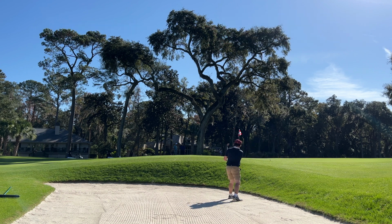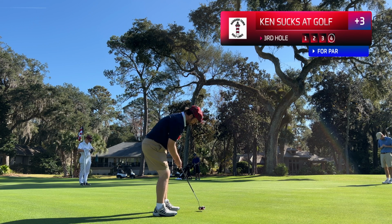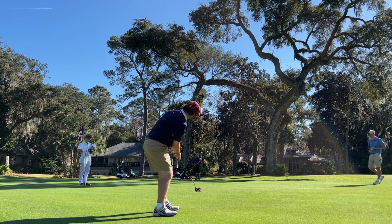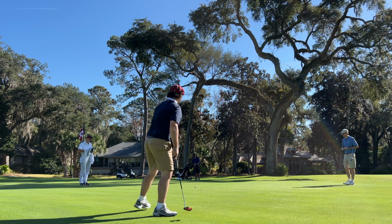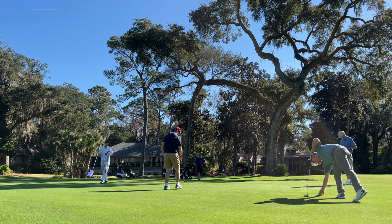Not to say that it's the best part of my game, but I'm leaving some really long putts for myself. This is now for par. Would miss the par putt. That's a gimme bogey.